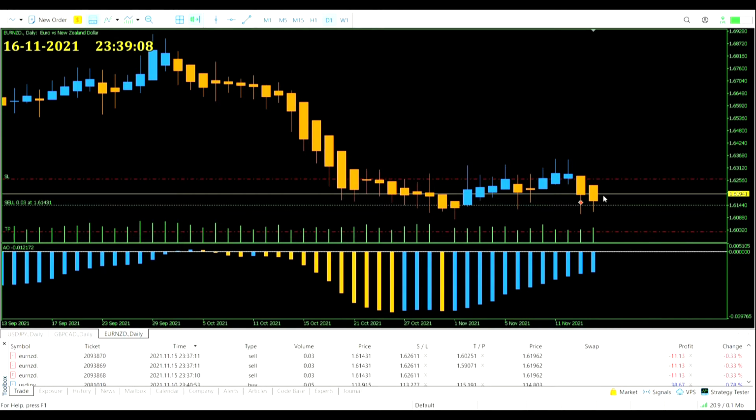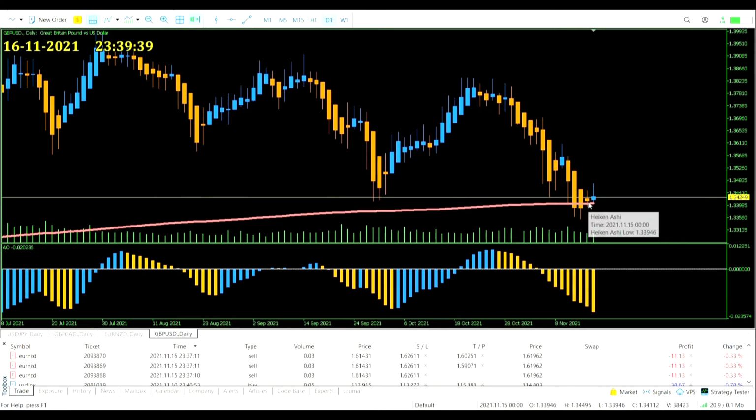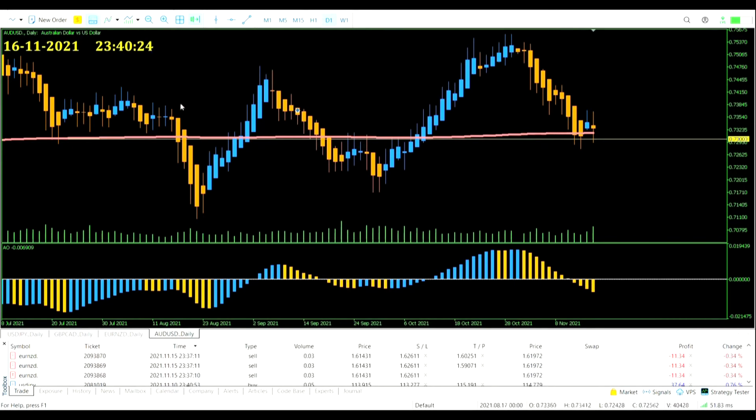Let's check those other charts. Great British Pound, US dollar, that goes blue. Filtered out by the awesome oscillator though. Sell signal comes on the Australian dollar, US dollar. We can't take it because we're in the US dollar Japanese yen. But it's an interesting one because price is below the moving average. You can see there the bid price line. Even though the Heikin-Ashi candle itself is not, it goes orange with price below the moving average. So that's a viable trade if you do want to take it.